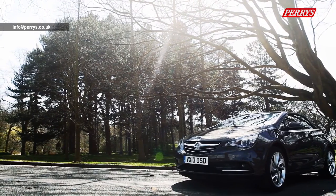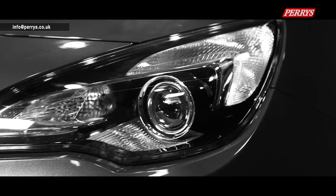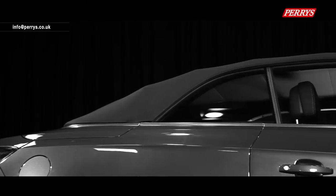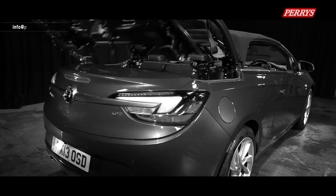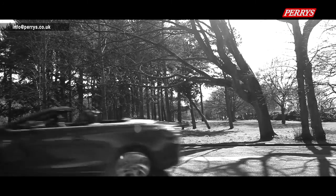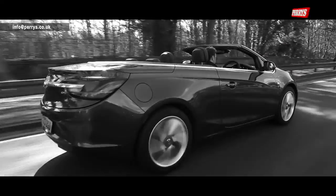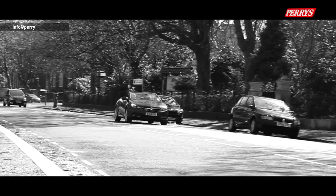Vauxhall has done a fantastic job making the Cascada look as premium as it does, considering it's up against Audi and BMW. With the roof in place, the Vauxhall Cascada is a really good looking car. However, with the roof down, it only enhances its good looks. With 350 Nm of torque, the Cascada has a good amount of pulling power, enabling you to have a nice daily commute to work and also some fun at the weekends.